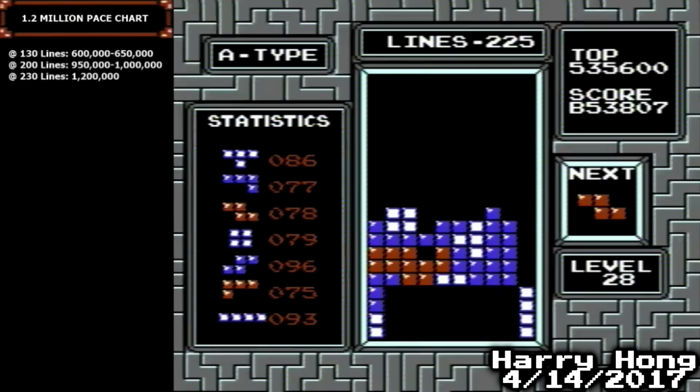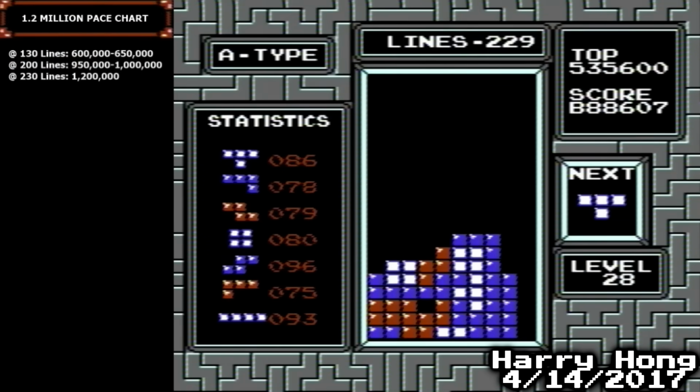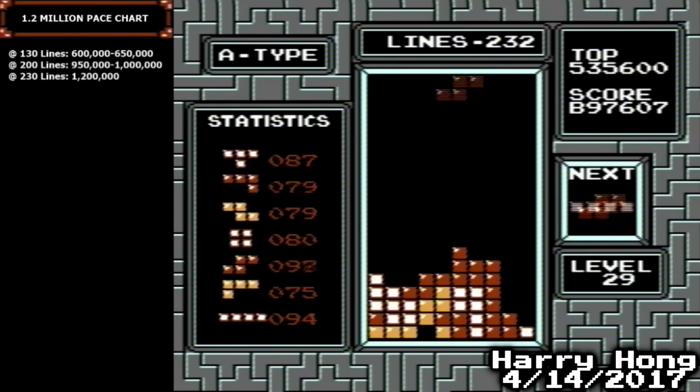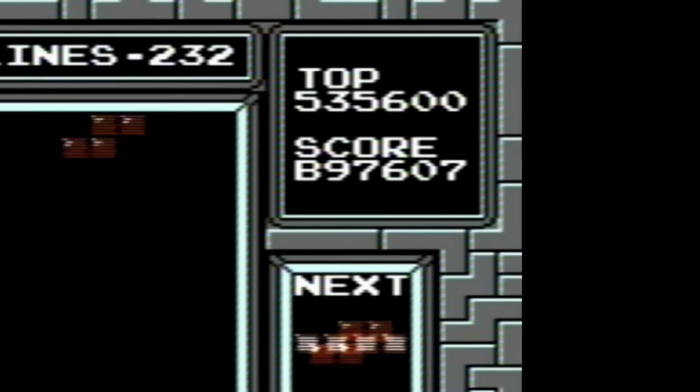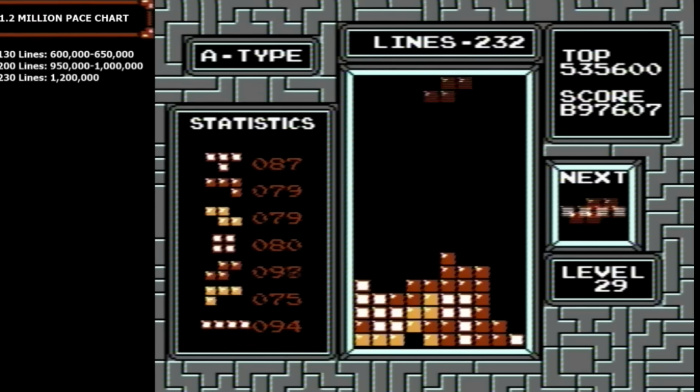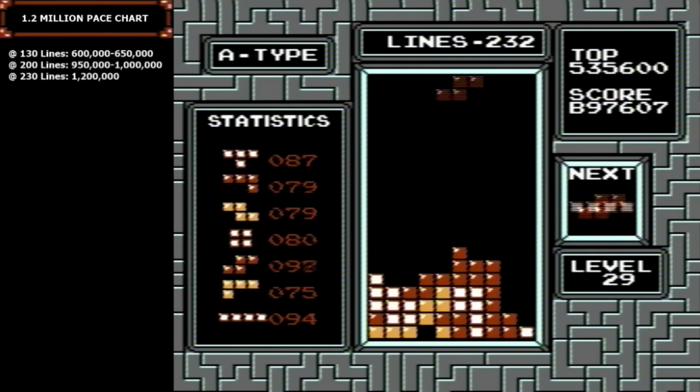Harry got his Tetrises, but was still a few points short. With his stack building high, he desperately used a long bar to get a triple, but this activated the kill screen. He still needed 3,000 points. Harry had to find a way to clear 2 more lines while playing at kill screen speed.